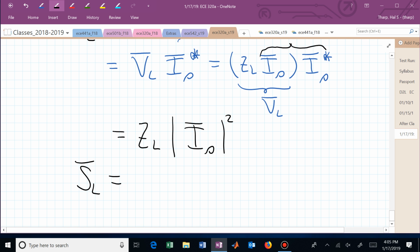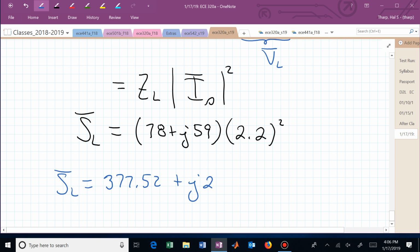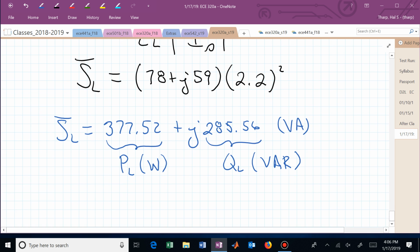In this case, the complex power absorbed by the load is 78 plus J 59 times the square of 2.2. And if you do that algebra, you will end up with 377.52 plus J 285.56 volt amperes, where this is now the real power of the load in watts. This is the reactive power in VARs of our load.